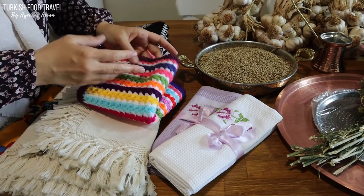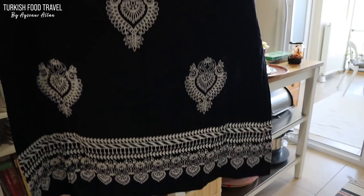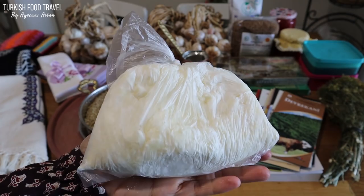And I also got this dress for my daughter. It is cotton, nice to have. 70 Turkish liras, about $10. You can watch from the episode the shop I bought it from. And this is cabaltı cheese, kind of ricotta, that I bought from the local farmers market.